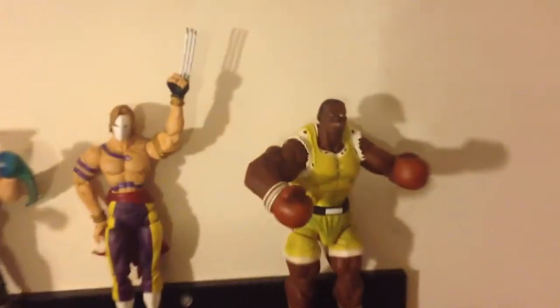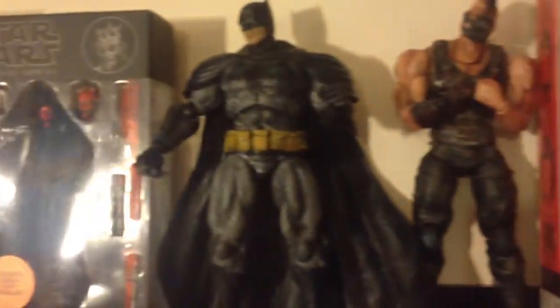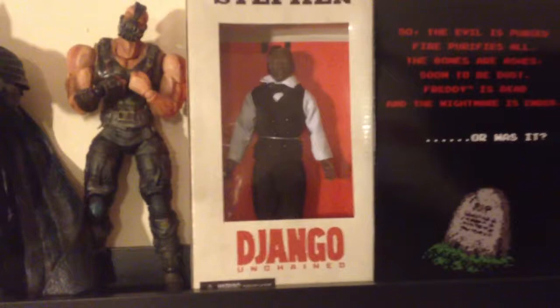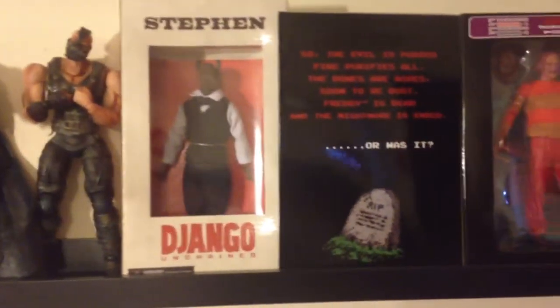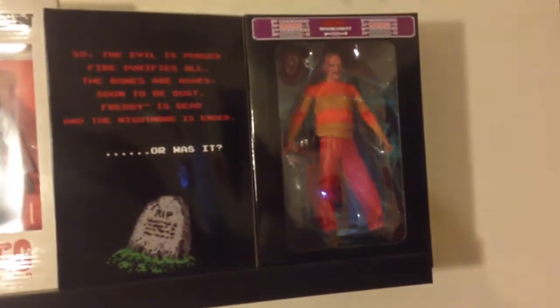And then figures, we've got some Street Fighter, Balrog, Tekken, Mortal Kombat, and then we've got some Jason up here. You've got Darth Maul first day of issue when that first came out, Star Wars Black Series. We've got two Play Arts Batman Bane figures. You've got the banned Django figures that were pulled off the shelves as soon as they came out because they were deemed, I think, either violent or they didn't have the proper license. I can't remember which one it was. And you've got a Freddy one there.